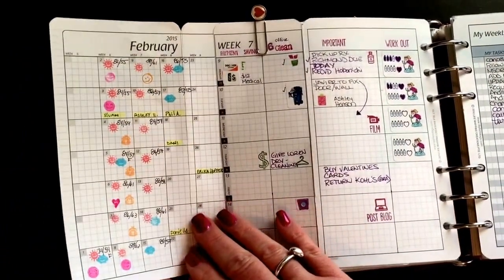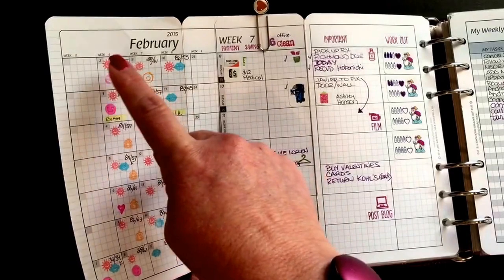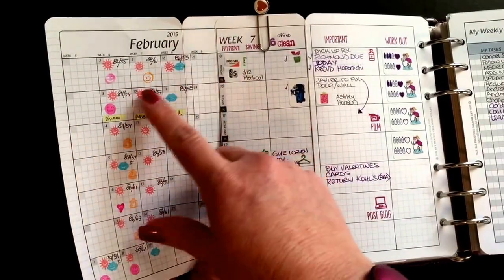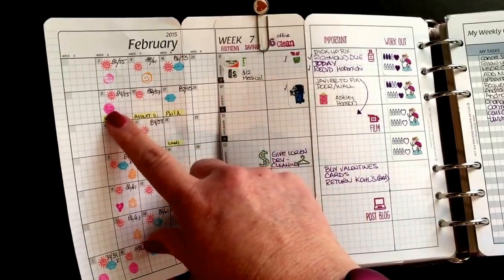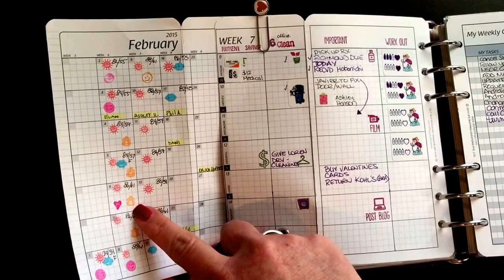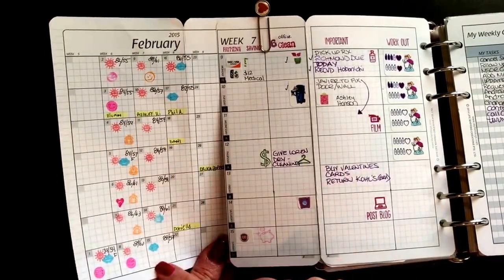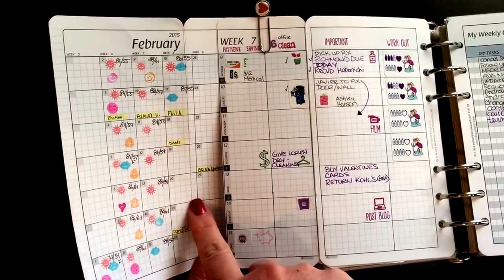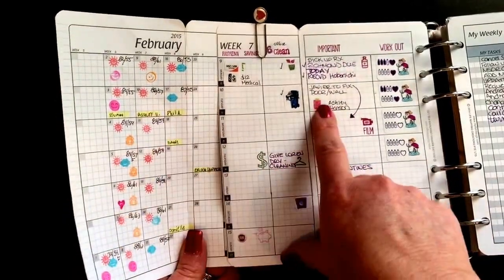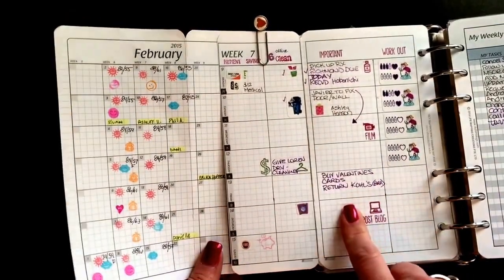And then my monthly spread, I document the weather, both the temperature and the condition, as well as I put a smiley face for days that I don't spend money. And then I put the change purse on days that I do spend money, and birthdays are highlighted here. They also get transferred. For example, today is Ashley's birthday. Ashley's birthday is indicated over here as well. So that's how I do it.